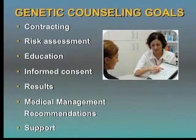Informed consent, this is a big one. A lot of people say, I don't need to sit down with you for 45 minutes, just draw my blood, it's a blood test. My doctor said I was coming for a blood test.